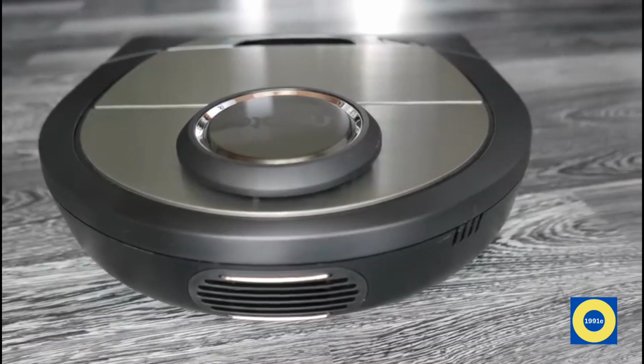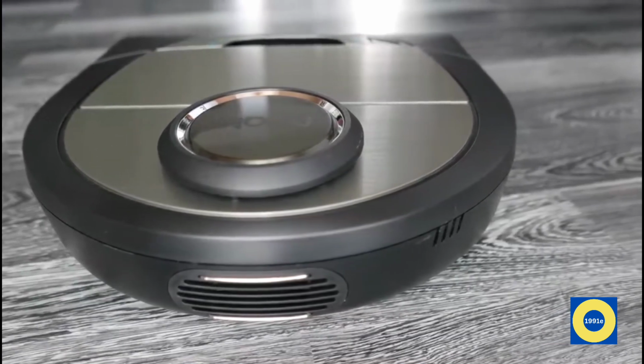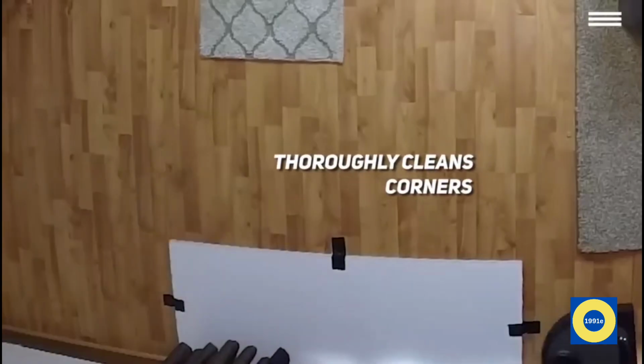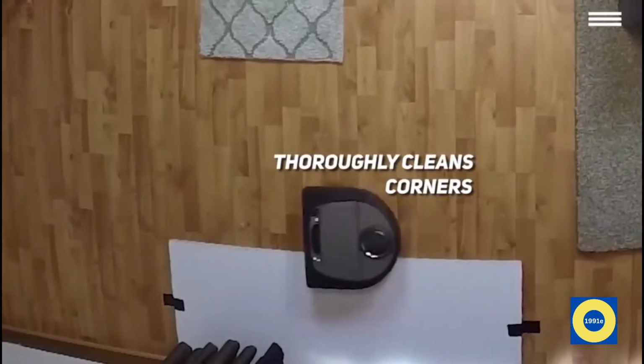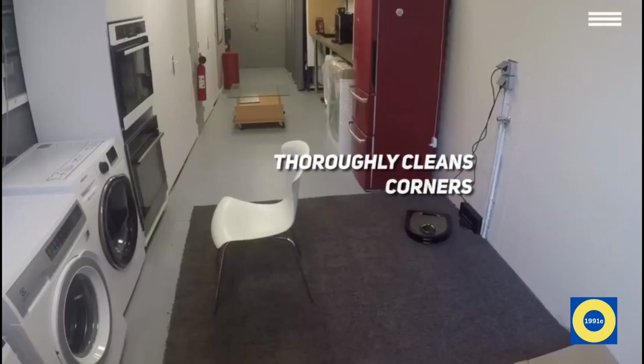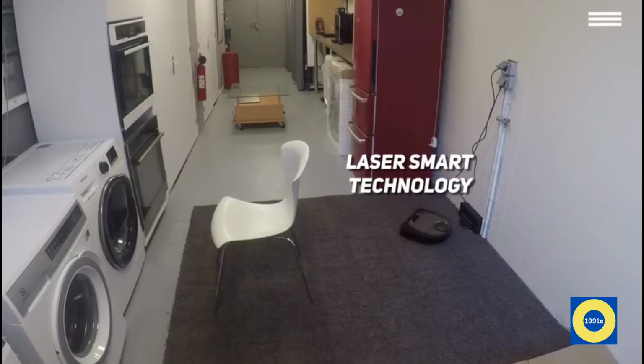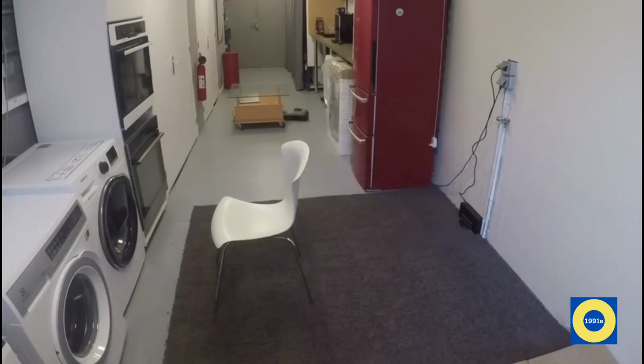First of all, let's address the elephant in the room, the unusual D shape. Botvac D7 is strangely shaped so it can get into corners and clean them thoroughly. It also has a large core brush that ensures perfect results. Thanks to laser smart technology, this robot vacuum navigates and maps your home. That enables it to clean in straight lines instead of cleaning in random patterns.